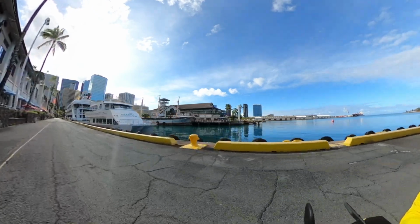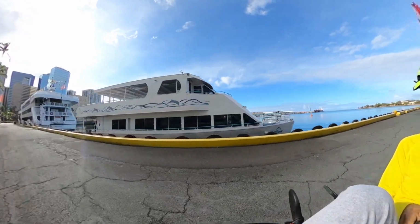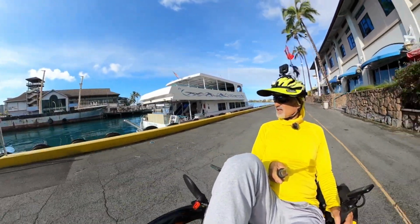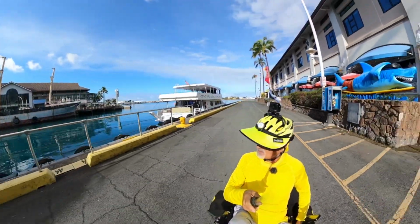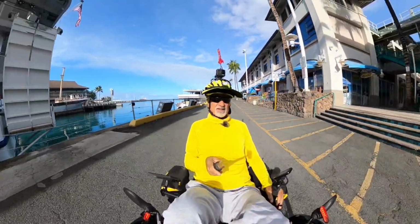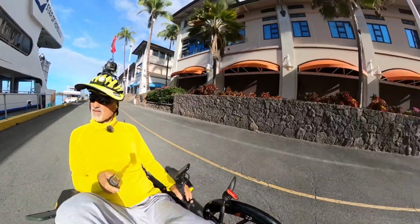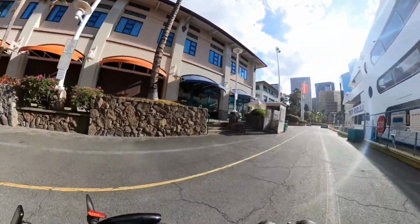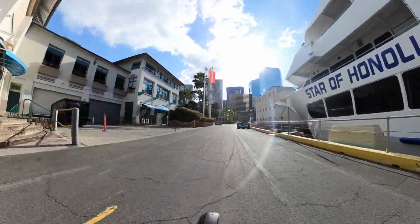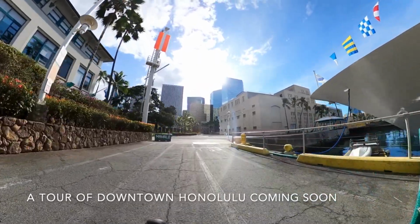And if you guys want to take a cruise out, these are the cruise boats, the Star of Honolulu. That's been around a long time. I don't know about that blue water. A little oil in there, I think. Wow, that's pretty cool. We got a little tour of ALOHA Tower Marketplace in downtown Honolulu. You can see right ahead of us there.